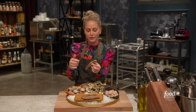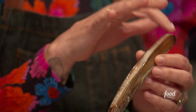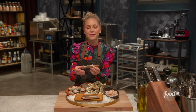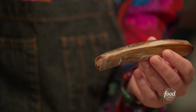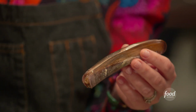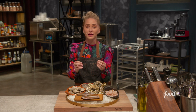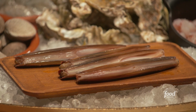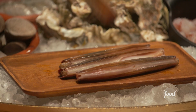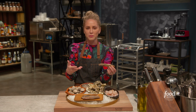They start to come out of the shell when they're comfortable and relaxed, but if you touch them, they tend to go back into their shell and close up. They actually breathe by opening, so you don't want to mistake a dead clam for a clam that's just breathing. Razor clams are the clams you find most often either fried or turned into a chowder of some sort. You can see the meat of the razor clam is very long and lean. You can steam them open and eat them as a steamed clam or turn them into a chowder.